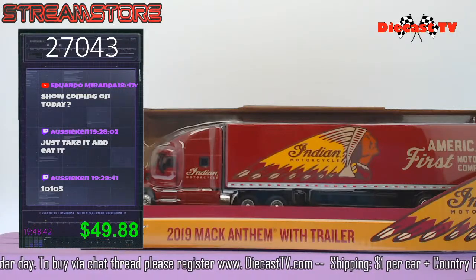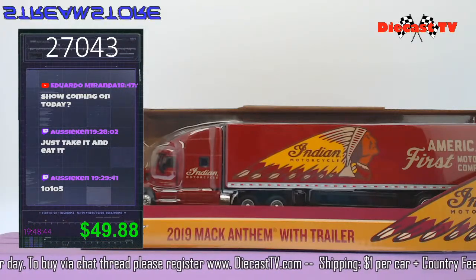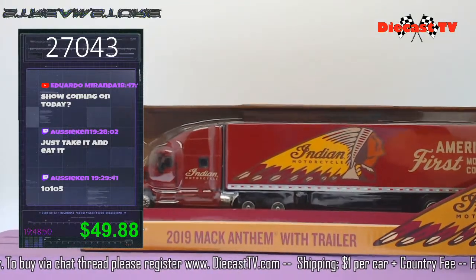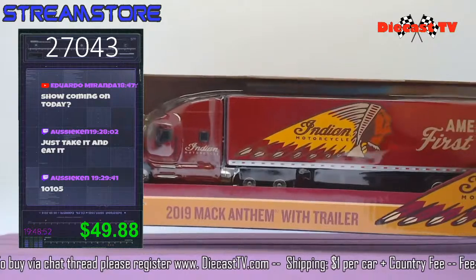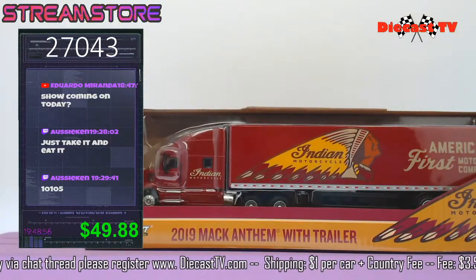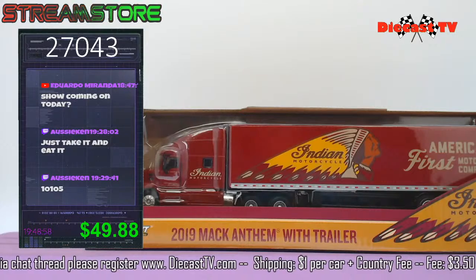Wow, ladies and gentlemen, check it out. Green Light Collectibles 2019 Mack Anthem with trailer, Indian Motorcycles. Beautiful, all metal, real rubber tires, ladies and gentlemen. Add this to your collection today. Just type in 27043 into the chat.